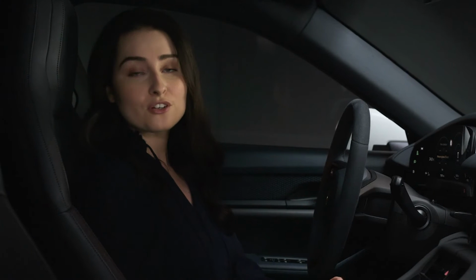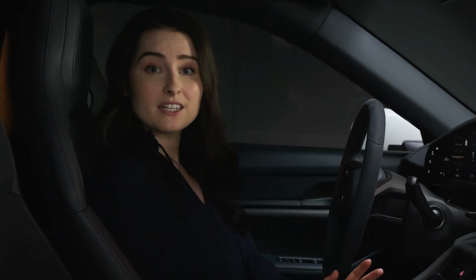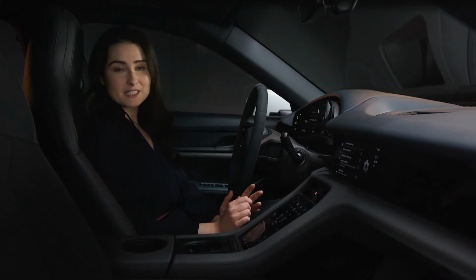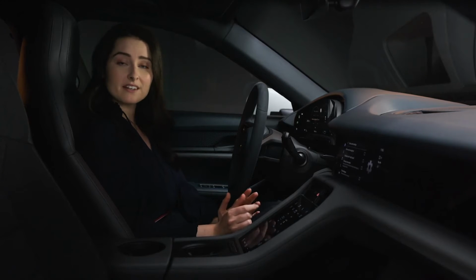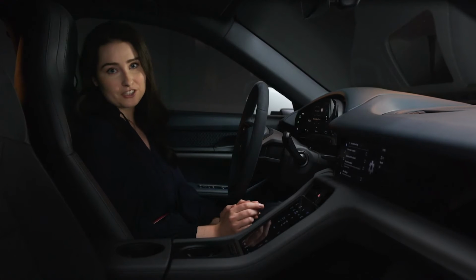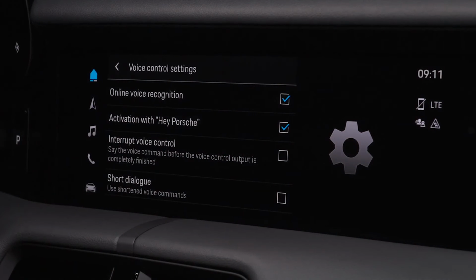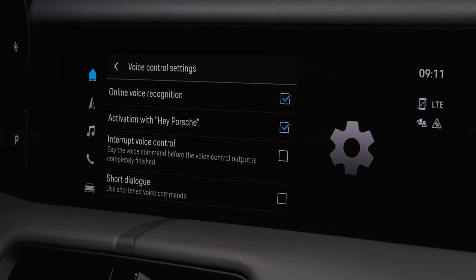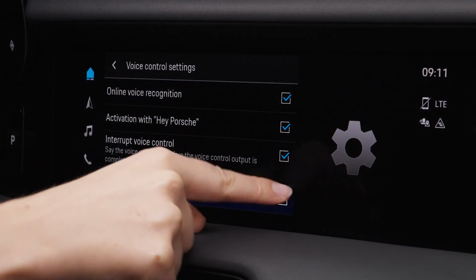The online recognition of voice commands will lead you to better results, as this will give you direct access to our online database. This setting is particularly important for destination input, media, weather, and calendar recognition. With the key phrase "Hey Porsche", you will be able to speak to your vehicle directly. If you wish, you can also activate interrupt voice control as well as short dialogue.